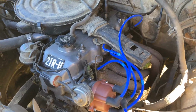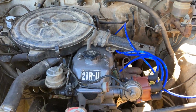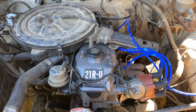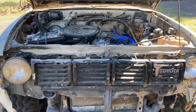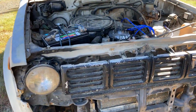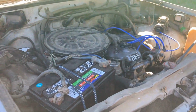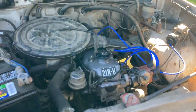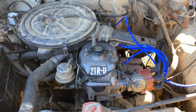The thing about this engine, though, is that we've always run it. It always started, and it always ran pretty good. We were actually running this pretty regularly about 10 years ago, just as the property truck. And then I went to school, and it sat for quite a while and just started deteriorating. That's just kind of how it goes. Sometimes rigs just sit, and then you have to deal with it later.